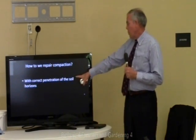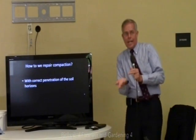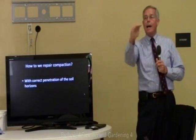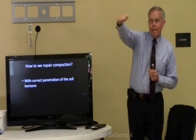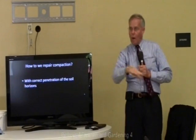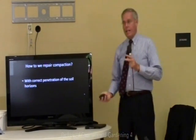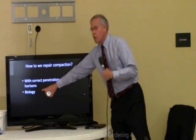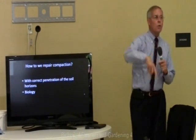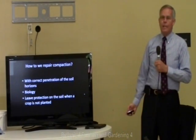Compaction. All right. Now, we want to do correct penetration of the soil horizons. We don't want to take the organic, flip it upside down, and change the structure of the soil. We want that structure of the soil to be exactly like God made it, where we have the O horizon, which is the organic matter, the OH horizon, which is the organic with the humus, and then all the way down these horizons. We want it that way because that's the way God made it. All right? So there is a way to do this correctly, and we're going to show you. We want to inoculate the soil with biology. That's how the biology will fix your compaction, but we've got to get it below the compaction zone. Okay? And then leave protection on the soil when a crop is not planted.